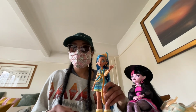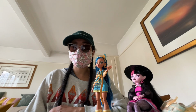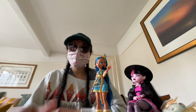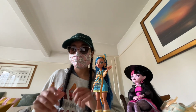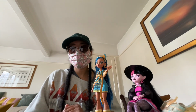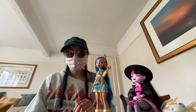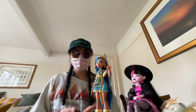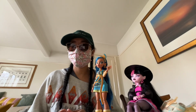Another factor that surprised me about her is that she's quite tall. I mean, nobody mentioned how tall she was. I was thinking she'd be the average height of a doll. I really should get my other camera out, but she's quite taller than the average height. When I opened it up, I was like, wow, she was quite tall. It was good though. I actually quite like the fact that she's quite tall.